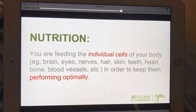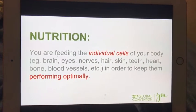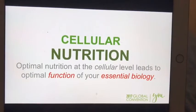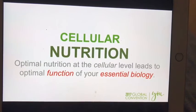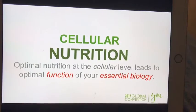Neurologic systems and your cardiovascular systems and things like that, and you want them to do their jobs as optimally as possible, and for that to be able to optimize the nutrition at the cellular level, then and only then, I believe, you have the greatest chance of optimizing the function of your essential biology.